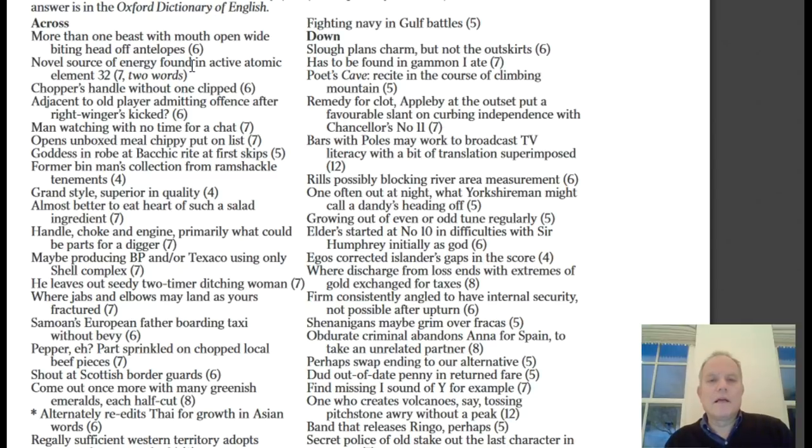But here it's actually gas. Active can often translate as the letter A, because that's an abbreviation in Chambers Dictionary, and atomic is also abbreviated to the letter A in Chambers Dictionary. So that's actually possibly giving AA. And once you know there are lots of A's in this, the novel that is seven and two words, it's not an individual novel, it's a type of novel.